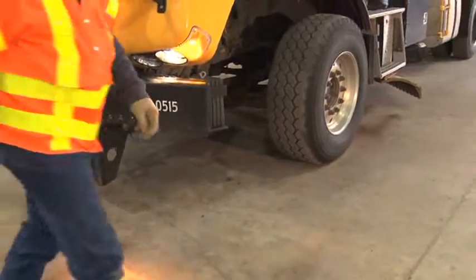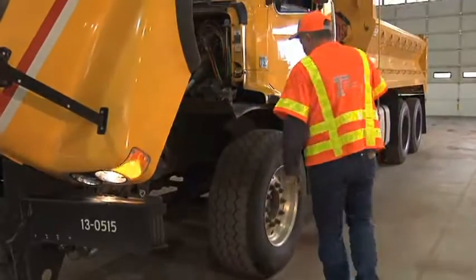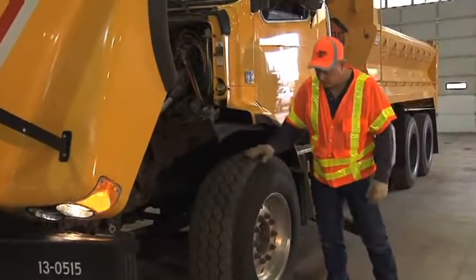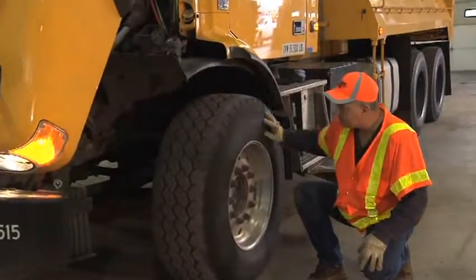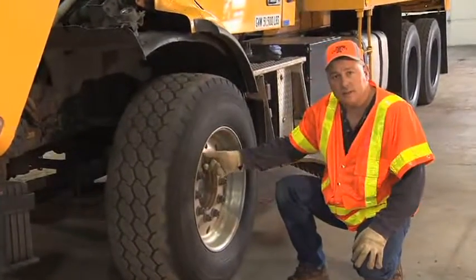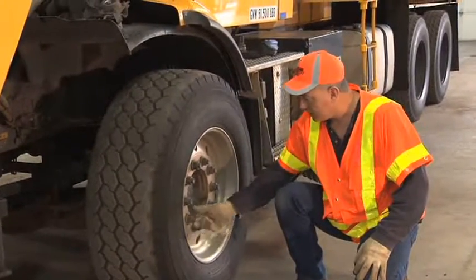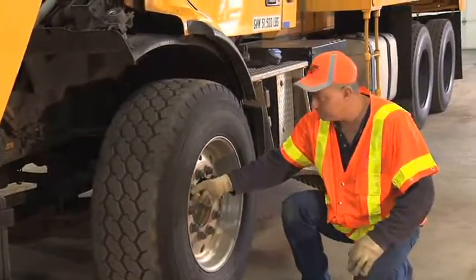Coming around to the front here, we're going to check this front tire as well, making sure it's proper tread depth. The sidewalls, there's no cuts or frays or bulges. Making sure the lug nuts are nice and tight. There's no rust trails, indicating that the lug nuts would be loose.